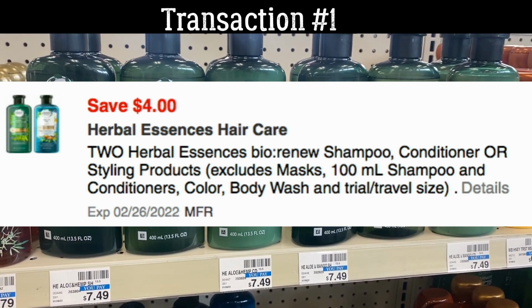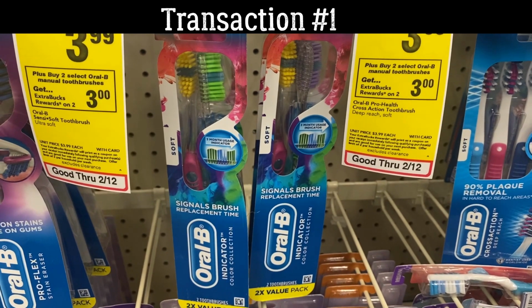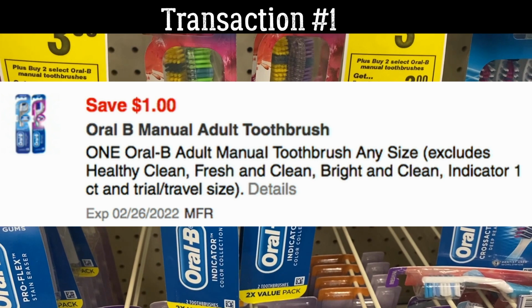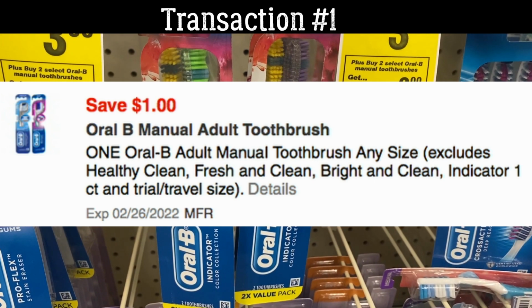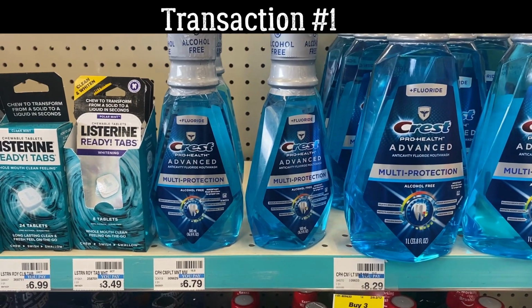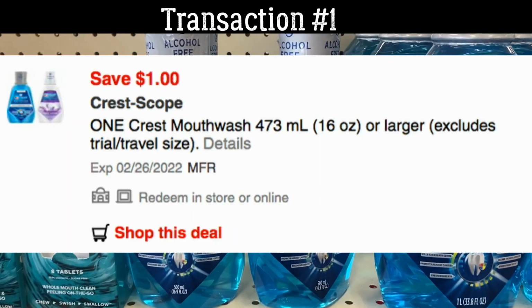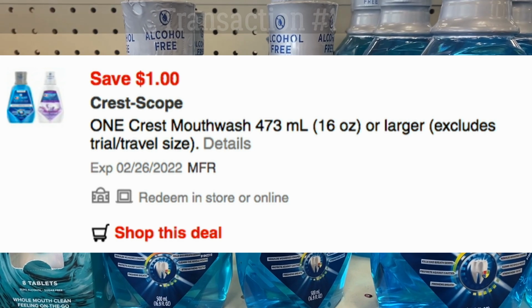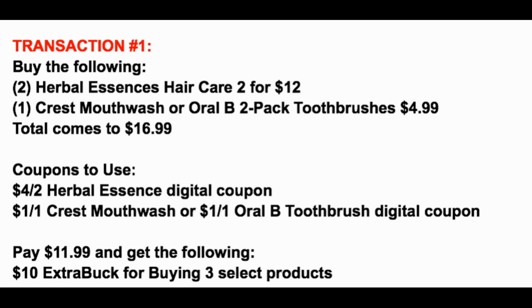Next, we're going to the oral care aisle. You're going to grab either 1 of the 2 pack of Oral-B toothbrushes and use this dollar digital coupon. Or if your store is out of toothbrushes or you'd rather grab mouthwash, you're going to grab 1 of the Crest mouthwash on sale for $4.99 as well. And this also has a dollar digital coupon. So you're grabbing either the toothbrushes or the mouthwash. So this is a super easy transaction. 2 Herbal Essences Bio Renew Hair Care, 2 for $12. And then 1 of the mouthwash or 1 of the 2 pack of toothbrushes.